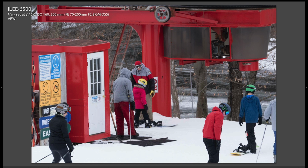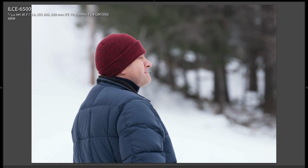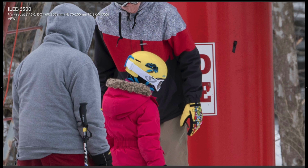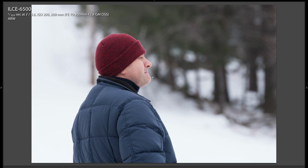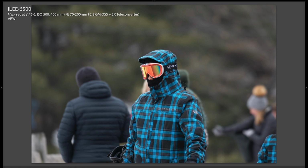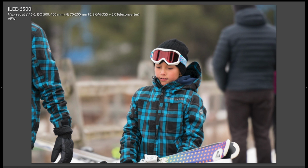Oh, we went to the ski slopes. Here's a couple of shots from the ski slopes. I have an action category that I'm going to go over in a second. These are just a few snapshots from the ski slope. This is Layla right here with the yellow helmet on. This is just some dude that was watching his kids, I assume, and they had some racing going on there. Here's just another kid hanging out.